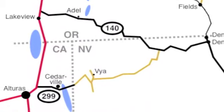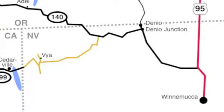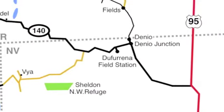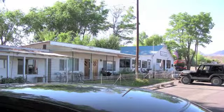From Adel, we went down and explored the lovely little town of Alturas, and then headed back to Cedarville. From Cedarville, we set out on a 60-mile jaunt across a little dirt road that cuts across the very northwest corner of Nevada. We got back to Highway 140 and the wonderful paved highway. We then headed toward Denio Junction, and we got distracted at Dufurrena Field Station, which is a part of the Sheldon National Wildlife Refuge. After passing through Denio Junction, we headed up to Fields, where we spent a night in the lovely little hotel. We had a good breakfast the next day. We discovered there was a flat tire, which we filled up and decided, it's not going flat very fast. We'll just head off across the desert and check out Alvord Desert.